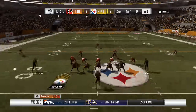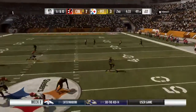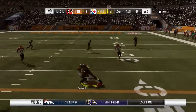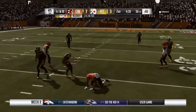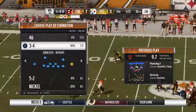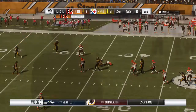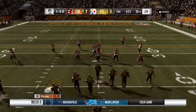Back to throw now on first down. Open man completes it to Smith-Schuster. And he is tackled inside the 40, not quite to the 35. Back-to-back nice plays, 12 yards that time and a first down. This offense finding its legs now.